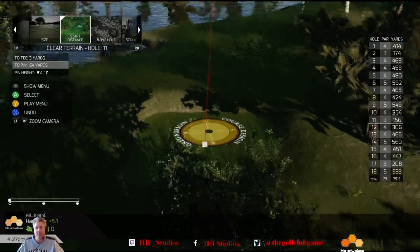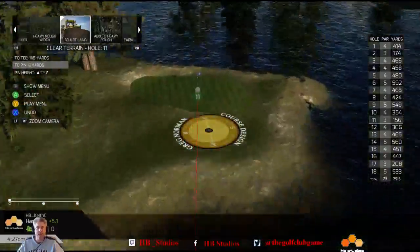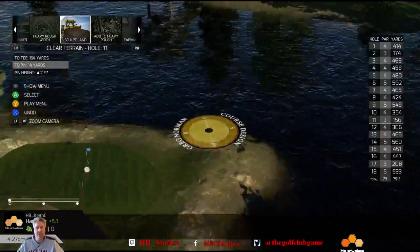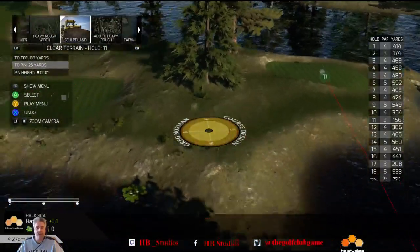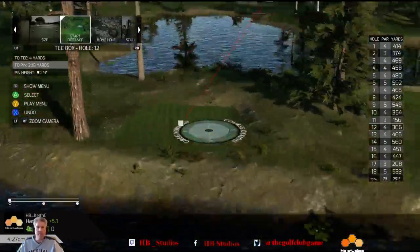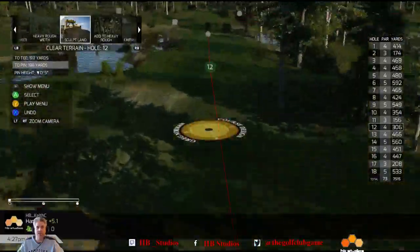What's 11? 156, so it's not too long a shot. But I'm thinking this will probably be just a big green out in here. I don't think there's going to be a bunker. If there is, maybe something over here. I don't know. 12. Tee off, cross the water.